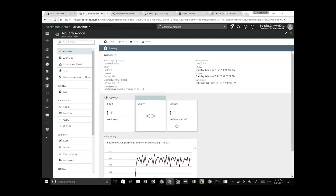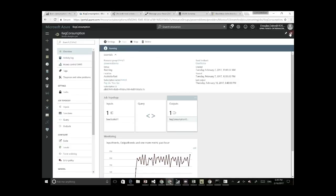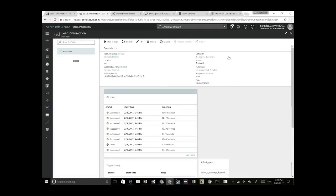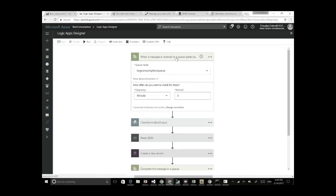That output, if we have a look at it, hopefully it will show it to us, is actually Azure Service Bus. So it's pushing a message onto a message queue effectively. You can see the details of the service bus and the queue name here. And what we're then doing with that queue is picking up those events in a logic app. That's what this beer consumption logic app does. If we have a look at the designer, you'll see it's saying, when I receive a message on the queue, here.